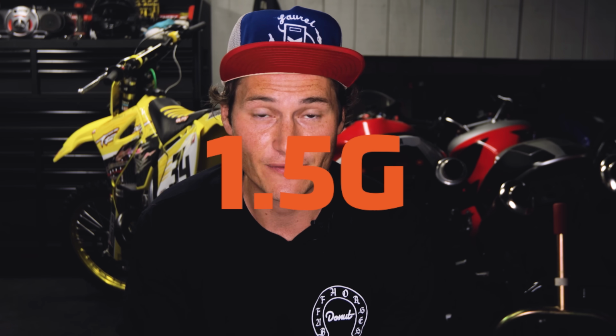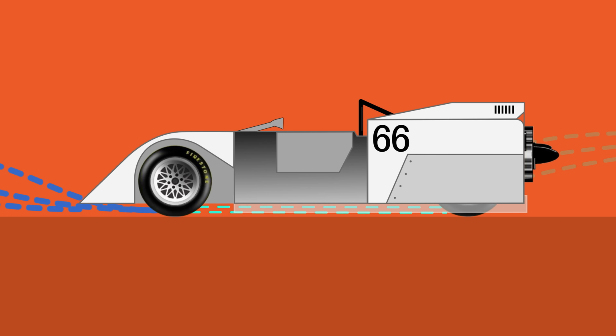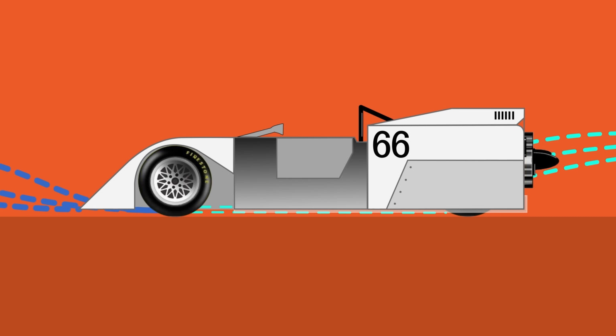The result of all this was a car that could generate up to 1.5 G's of downforce without moving. And when the fans kicked on, the car would lower a full 2 inches. Like, hey dude, oh my gosh, your car on bags? Nah bro, I'm utilizing the Bernoulli principle.